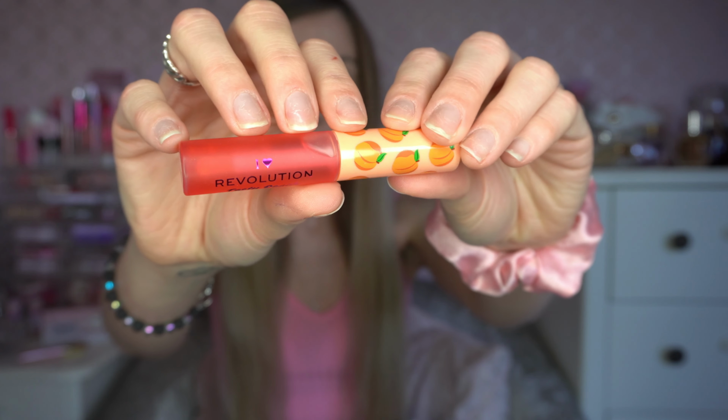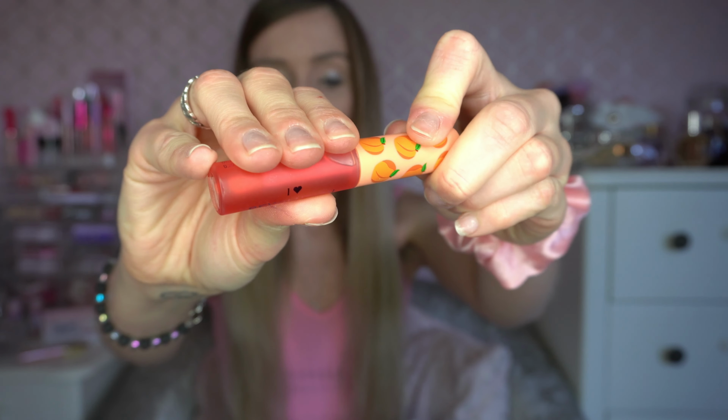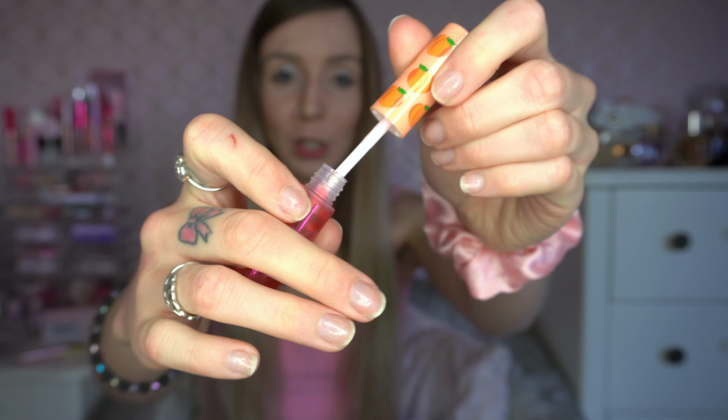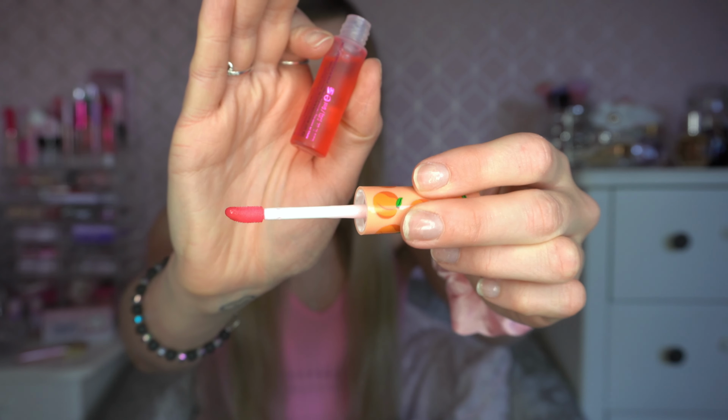The next lip product is a Revolution Tasty Peach Lip Oil. I did get this in the Peach Party gift set, which I absolutely adored, and the doe foot applicator just looks like this. It's so nice. I just really enjoy wearing it. And of course it smells like peaches, which is amazing.